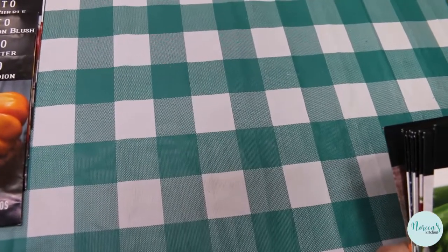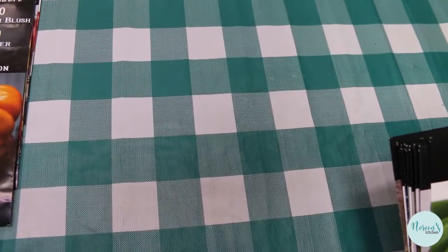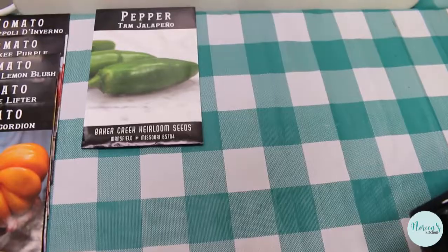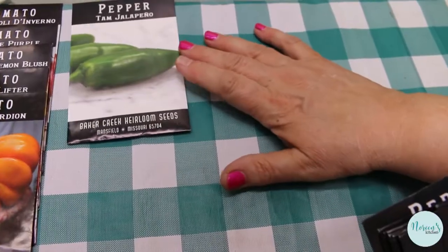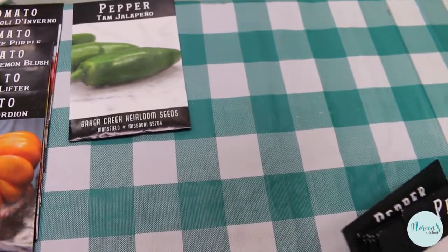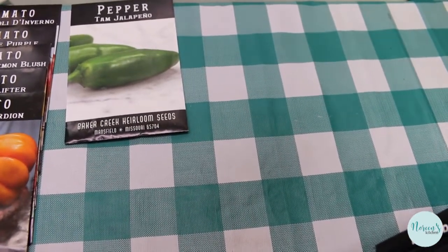But overall, all of the things I chose are not hard. They all have a few different little rules that you have to follow, but peppers and tomatoes are definitely simple. So we've got a tam jalapeno. These are really beautiful, nicely sized jalapenos, and they're not super spicy, but I do love them. We always grow jalapenos, and you know what? Jalapenos can actually be wintered over if you live in a mild climate.